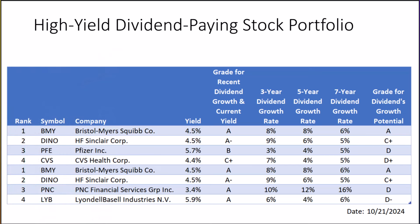On this slide, we can see Monday's grade for recent dividend growth and current yield, as well as recent dividend growth history. And in the last column, you can see their grades for dividend growth potential, which will be much lower than the stocks in our dividend growth portfolio, which consist of stocks with usually lower yields, but a greater potential for excellent future growth in those dividend yields.